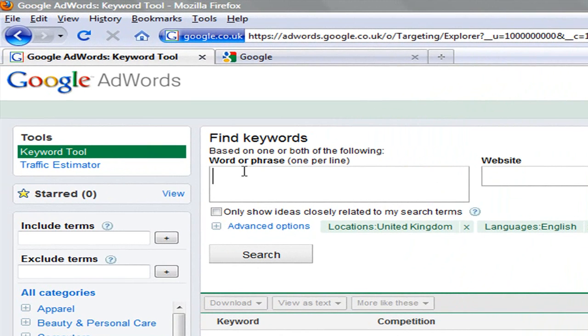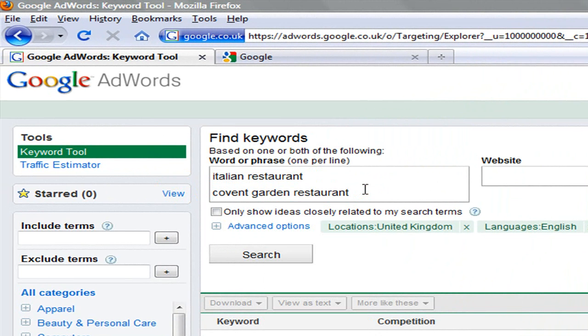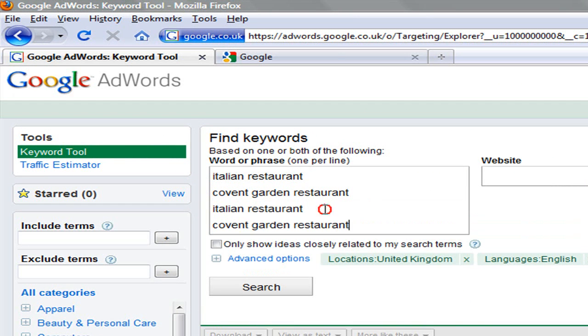So I think we should type in 4 different searches. The first one would be Italian restaurant, and then I'd put in Covent Garden restaurant. I think what I'll do is, to save time, I'll just copy those, paste those in, and then pluralize them. So Italian restaurants and Covent Garden restaurants.